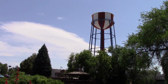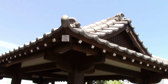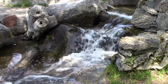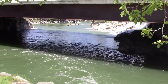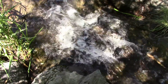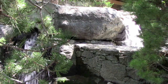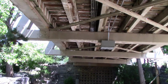Now I'm on the other side of the bridge, and they have a park here that's really cool called Sportsman Park. That's a bonsai. They have a Japanese friendship garden. They have a really cool pagoda. There's a little part of the waterfall with this awesome concrete Japanese lantern. This park is really awesome. There's hidden waterfalls all over the park. It's all man-made, but... And below this bridge, there's a little pond that you can walk on.